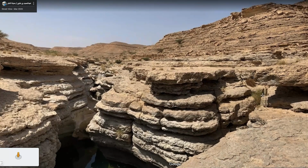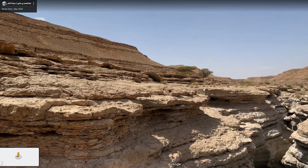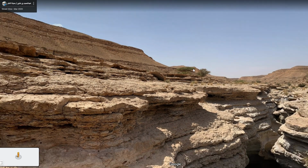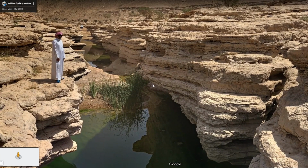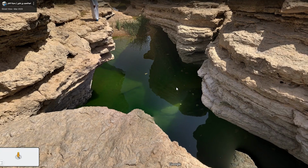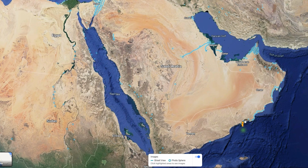Here we can see some grass and we have some small bushes, but I don't see any large trees. Maybe that could be a tree. Whoa. And here we have some other type of grass that likes that water. That water looks really green. Wow. That's a beautiful place. Alright, let's pick another place.